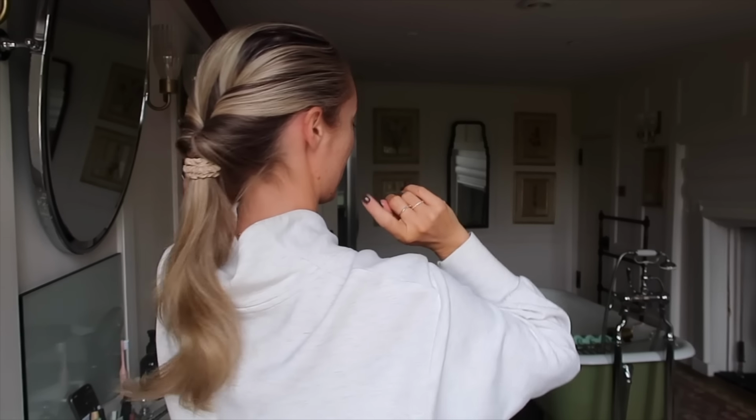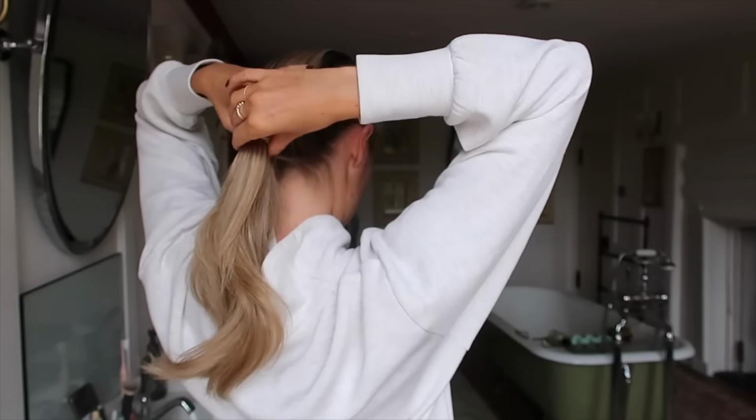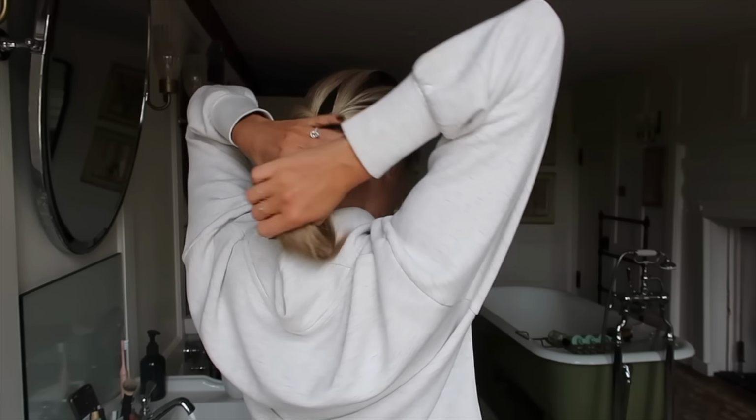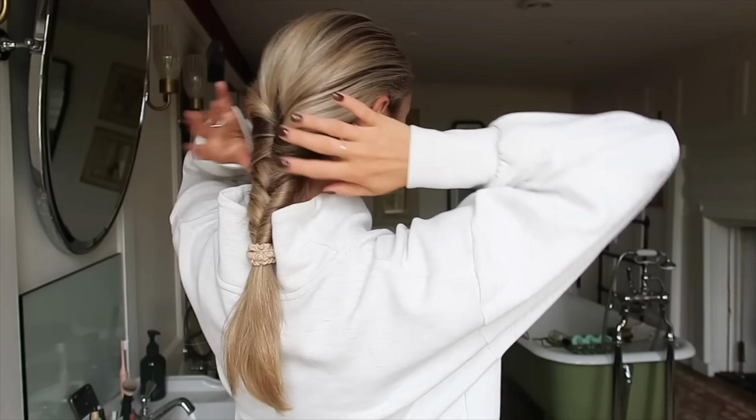You can see what this looks like, I can't. And then you basically just repeat that all the way down. So from the front, I guess it just looks the same as having your hair in a ponytail, but from behind, it's like this inward, do you call it a fishtail?